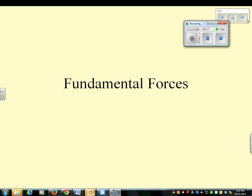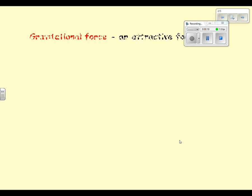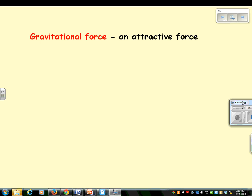There are 4 fundamental forces. There's the gravitational force. It's a good looking force. It's rather attractive. That joke always gets a bit of a laugh, at least a smile out of 1 or 2 people.